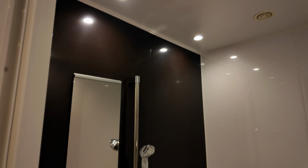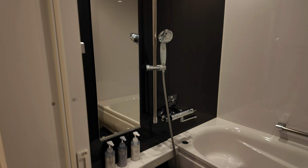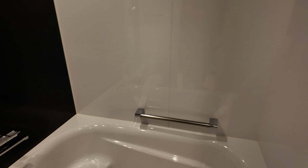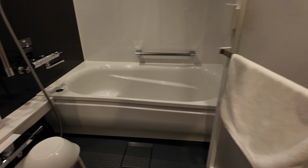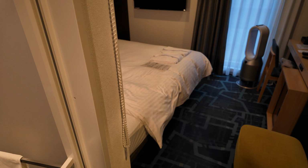So, turn on the light here. There's a shower with a stool and everything, and a separate, pretty deep bathtub. Not sure why my gimbal's having a hard time getting down to eye level with some of the stuff in my Osmo Pocket 3, but let's see if maybe I can adjust it a little bit. Yeah, I don't know if that's helping.